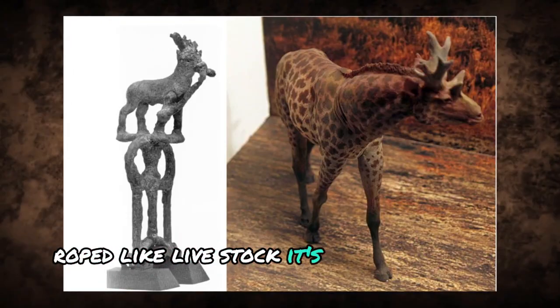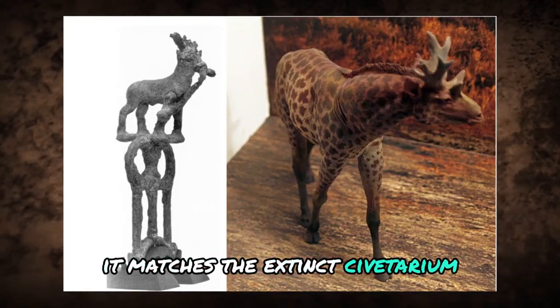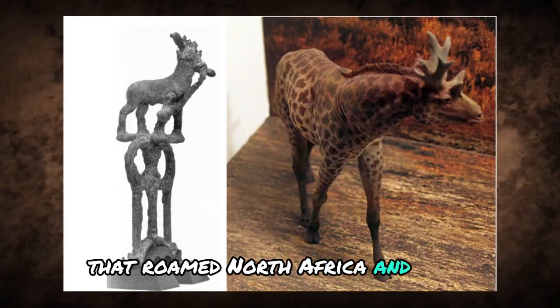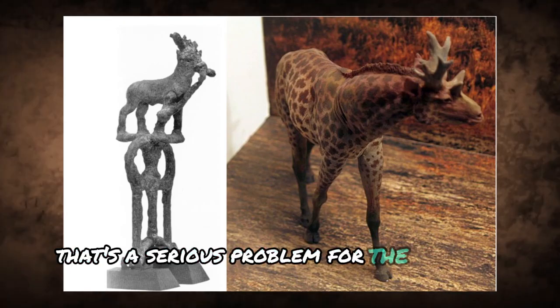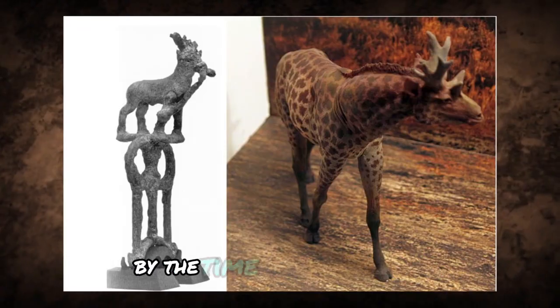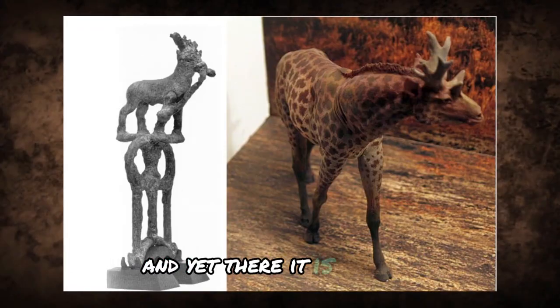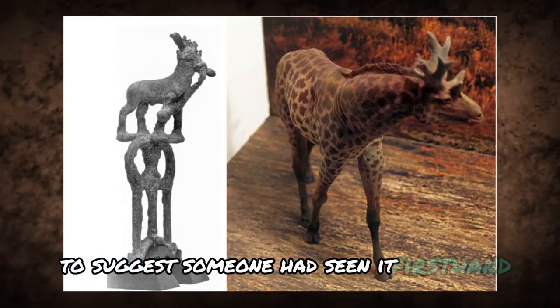livestock. It's not a horse or a bull. It matches the extinct Civatherium, an oversized relative of the giraffe that roamed North Africa and India during the Pleistocene era. That's a serious problem for the official timeline. This creature wasn't supposed to be alive by the time Kish flourished, let alone captured in art. And yet there it is, crafted with enough accuracy to suggest someone had seen it firsthand.